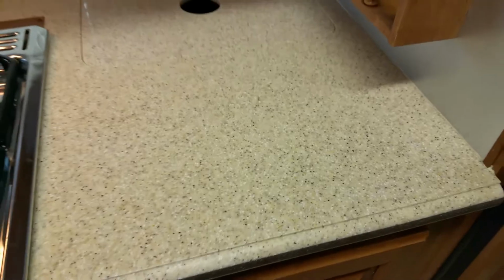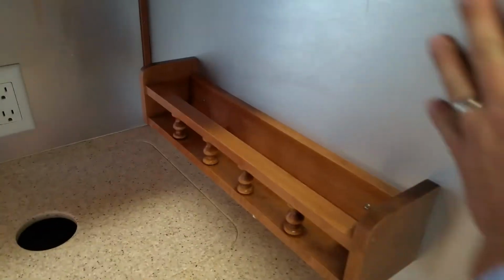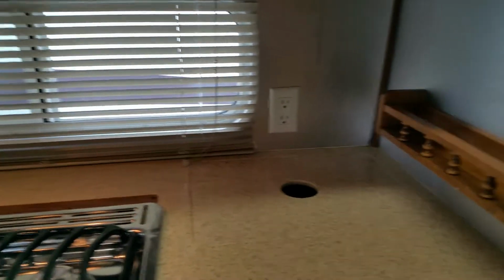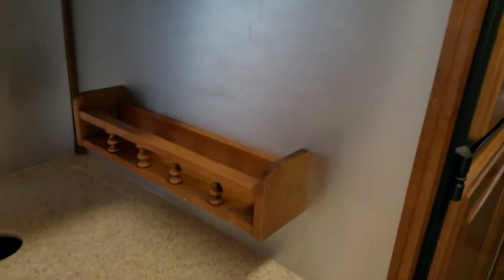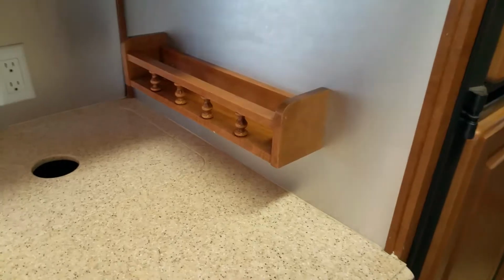And this is solid surface. This is really good quality. Here we have this nice backsplash, and that goes all the way around. It's really incredible how you get so many trailers that don't even have something as simple as a backsplash. So when you're cooking, it gets on the wallpaper and ruins it, starts warping.